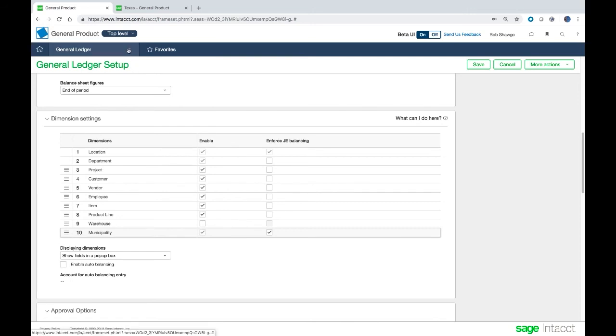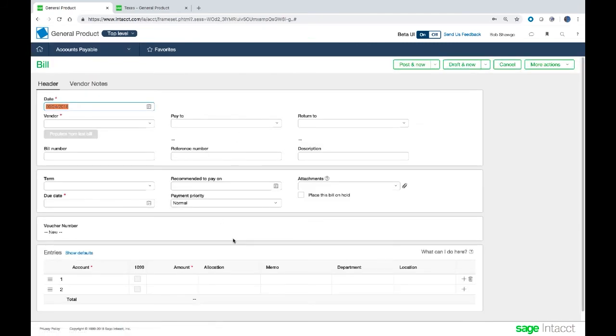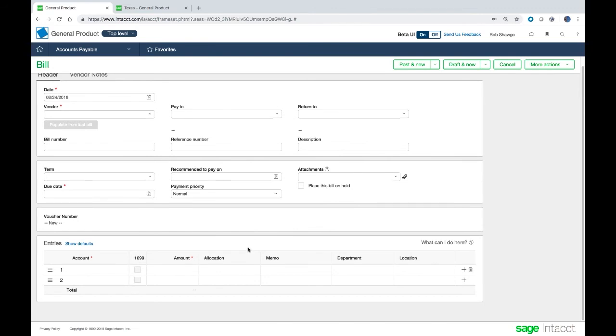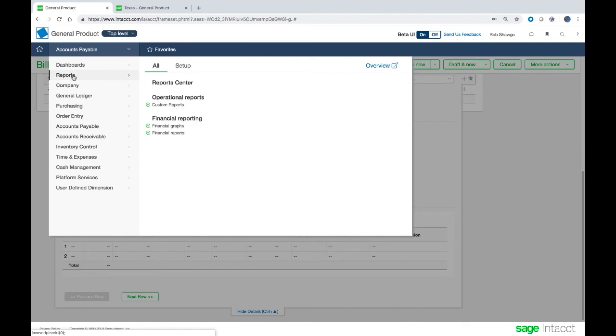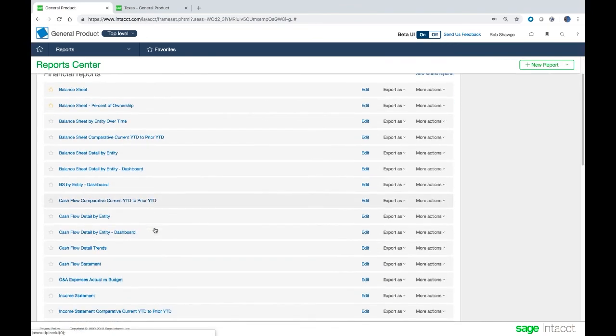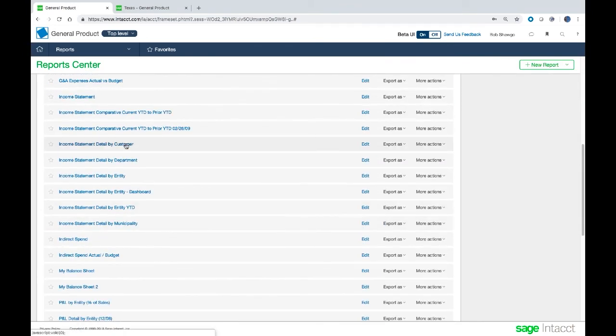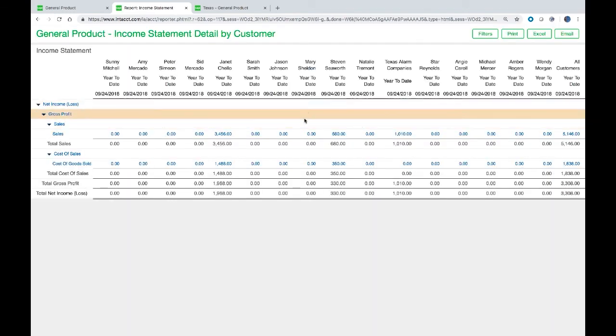As transactions get entered as bills, invoices, or journal entries, you tag them with different dimensions. So as we go into a bill here, down to line items, this is the expanded line item of a bill. Later, you can run reports that break out financial information along that selected dimension. For example, I can look at income statement detail by customer to see a breakout of sales by customer. I'll select all active customers. Now, even though I don't have a lot of transaction data in this sample company, you get an idea of how you can start analyzing where revenue is being generated in your company.